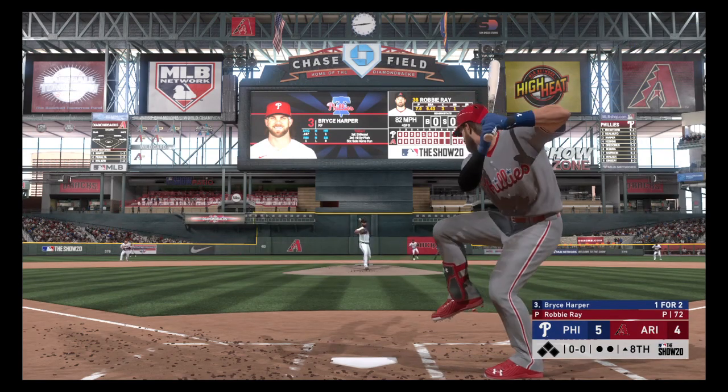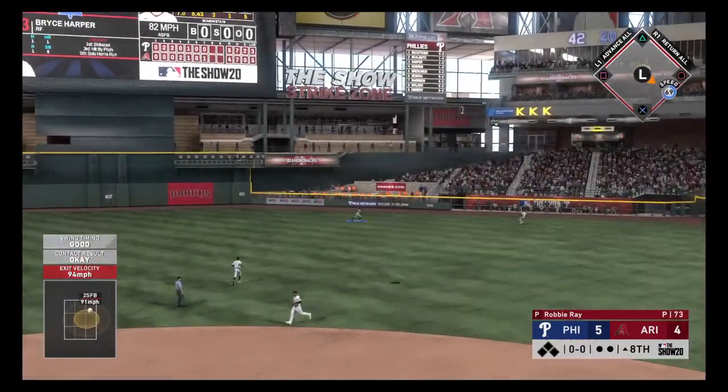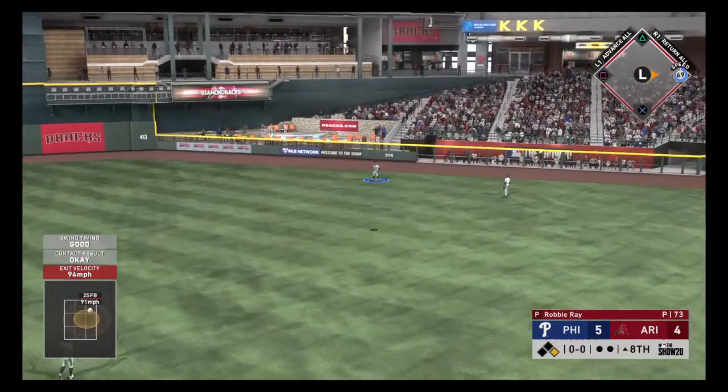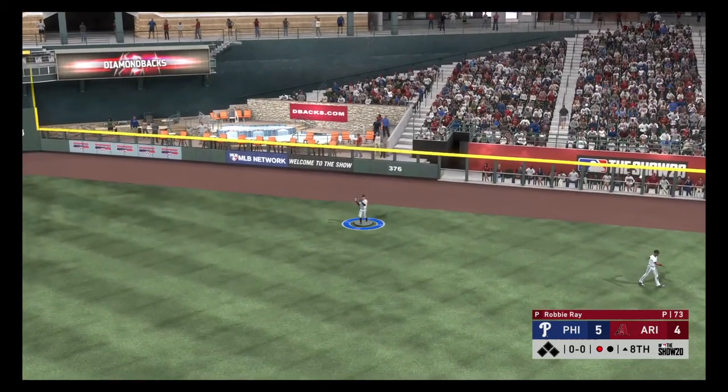First delivery to him on the way. Pulled toward right center field. Center fielder on the run. He's there and records the first out.